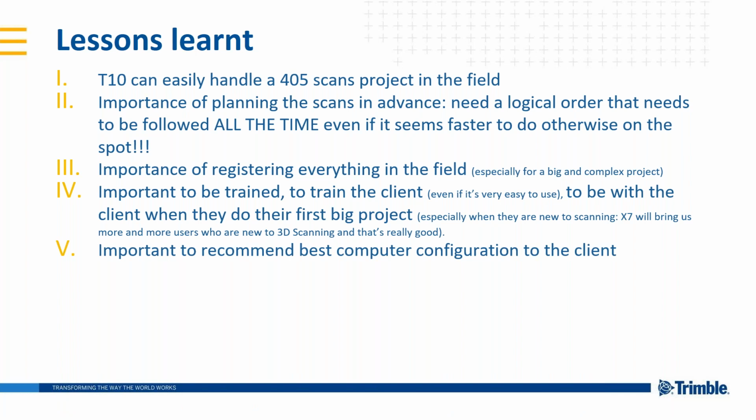Also important to recommend the best computer configuration to the client once back in the office. It's one thing to collect data, but once you finish collecting and refining the data, the project is not over. If you want to produce 3D models or go to BIM or do orthophoto, and you start to have billions of points, it's always good to recommend the best laptop or computer configuration, because the job doesn't finish at the data collection. It's finished once your client is happy. So also for you to be happy managing your point cloud, it's always good to get a recommendation for the best computer possible for your needs.